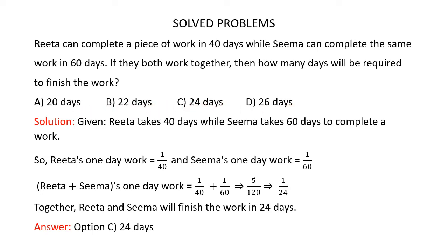Now it's given that Rita takes 40 days while Seema takes 60 days to complete a work. So Rita's 1 day work is 1 by 40 and Seema's 1 day work is 1 by 60. Rita and Seema's combined 1 day work is equal to 1 by 40 plus 1 by 60, and on solving this we get 1 by 24.